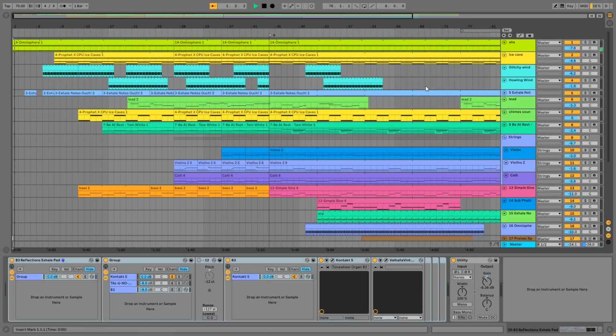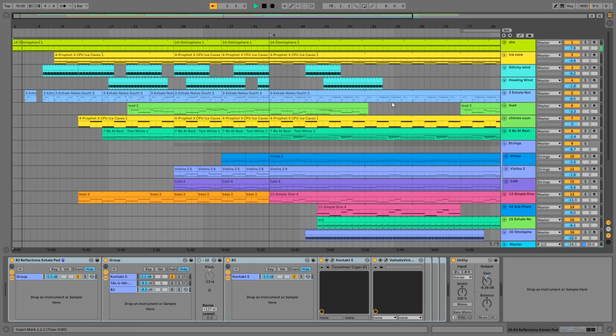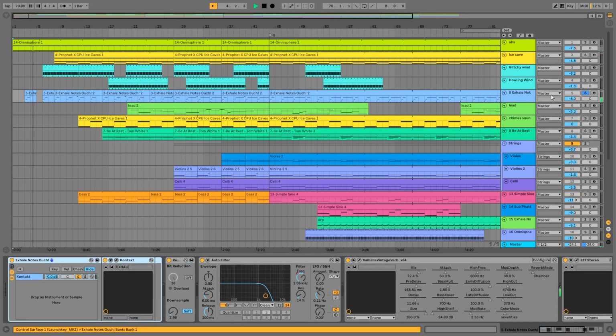Yeah, so let's have a look at Mountain in Ableton. We start off with a pad here, and then this is the lead part that I turned down that I spoke about. So this is Exhale again. Oh wow, without the reverb it sounds really different, doesn't it?